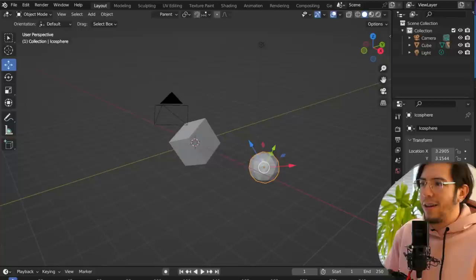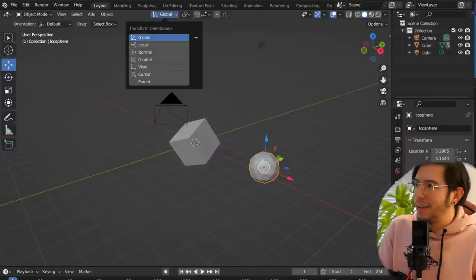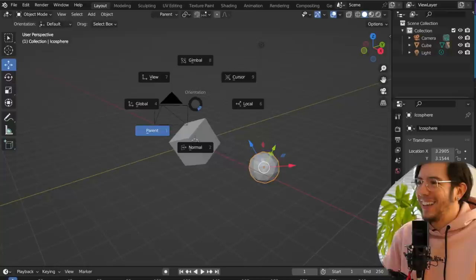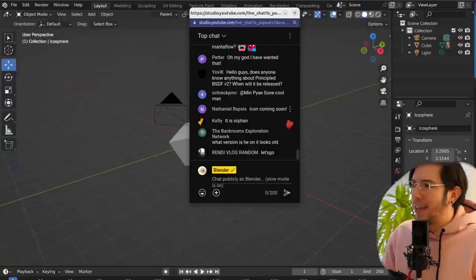We just need an icon for this, but other than that, it's so cool. You get the transform of the parent. Is this added to the transform? Oh yeah, it is added. Now we just need one more just to fill the gap. No, it's awesome. Cool, parent. Super nice. And Nathaniel is actually in the chat, so thank you for working on this.